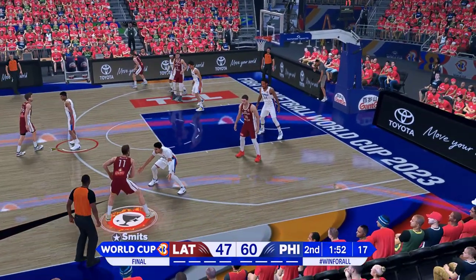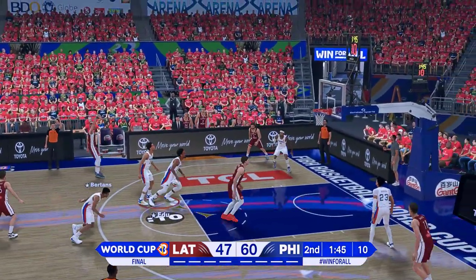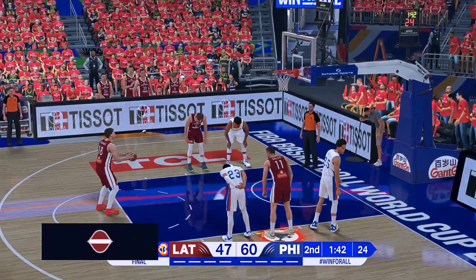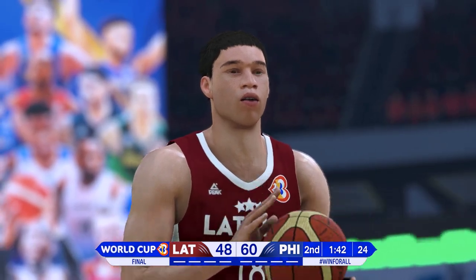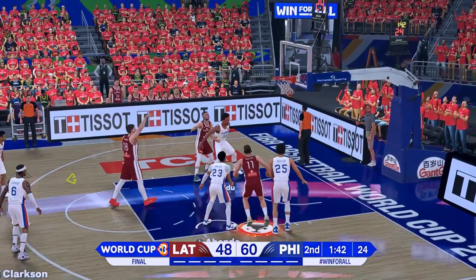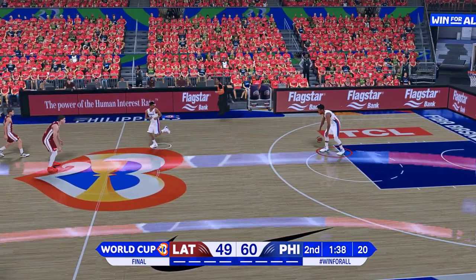Pass to Smits. Pass to Bertans. From deep three-point range, they grab their own miss. And two free throws coming up. Second personal foul, fourth team foul. And the first one at the line is good. At the line for the away team. Number 18, taking two shots. That one falls, so he hits both of them. For a star like him, you get lots of opportunities at the line, and he's great at cashing them in.